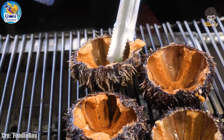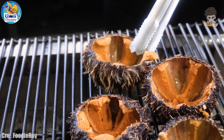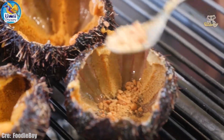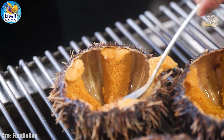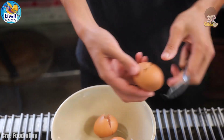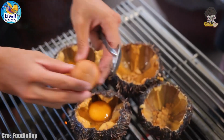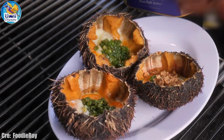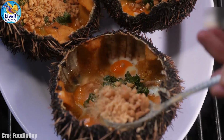Grilled sea urchin with egg is a unique and appealing preparation method that combines the natural flavor of sea urchin with the rich creaminess of egg. The grilling process takes about 5 to 7 minutes until the egg is cooked through and slightly set, while the sea urchin roe retains its characteristic softness and richness.